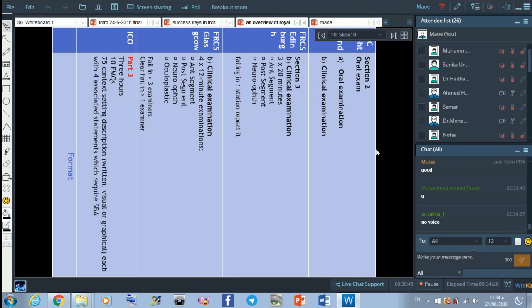In the second part of this test, you will have to go through clinical examination. In clinical examination, you will be tested in the anterior segment, posterior segment, neuro-ophthalmology, and oculoplastics.